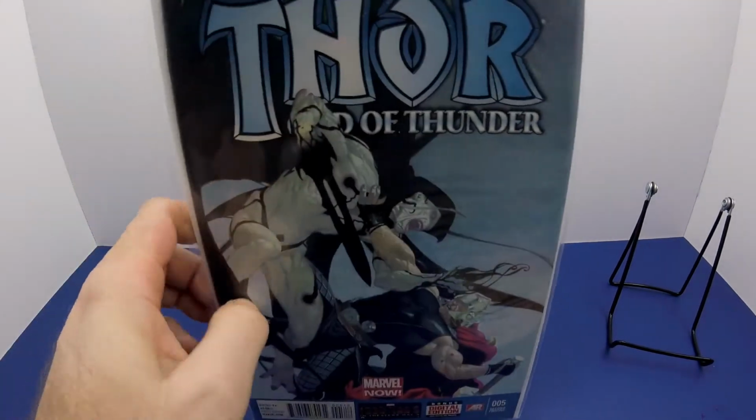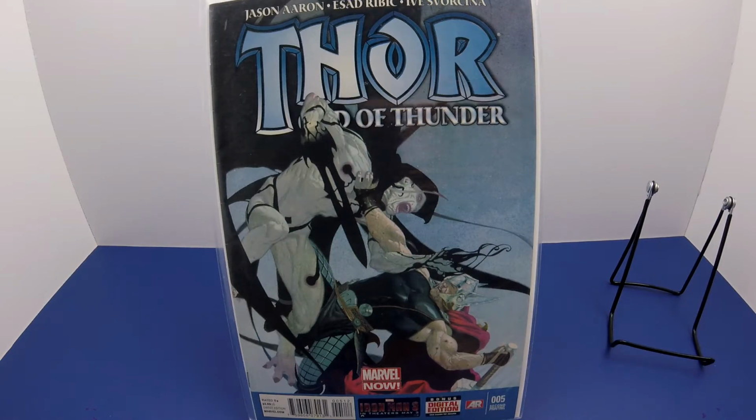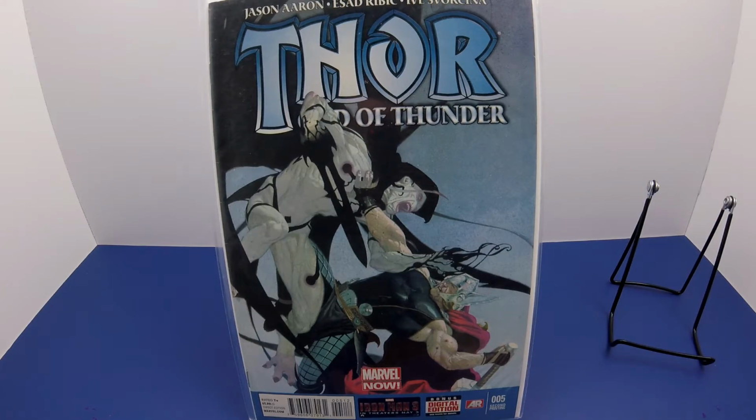And some more Thor. God of Thunder. This is second print of this book. I have this book, a couple of it in the first print as well. If you're following the Venom series, you know that Null and the Necrosword and what's going on with that, the first symbiote and what have you. So that Thor God of Thunder series has really gone up.